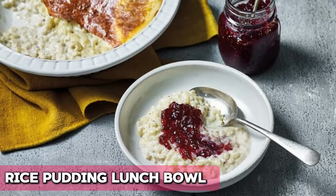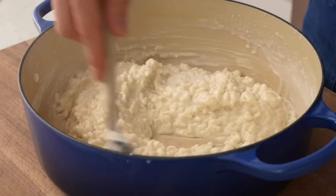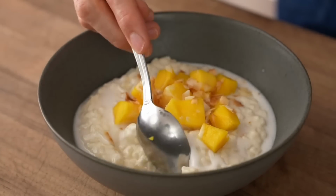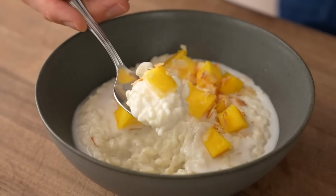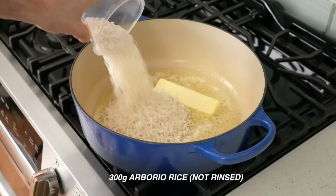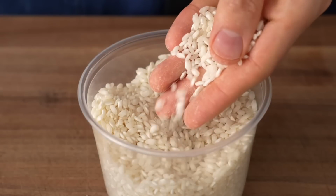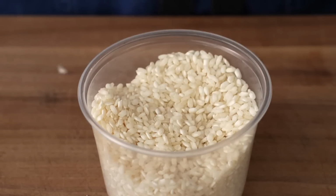Rice pudding lunch bowl. Immerse yourself in the European-inspired charm of our rice pudding lunch bowl, a delightful addition to your American midday feast. Crafted from a harmonious blend of cooked rice, creamy milk, sugar, and a whisper of vanilla essence, this dish is gently simmered to creamy perfection.